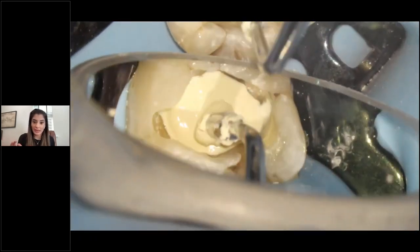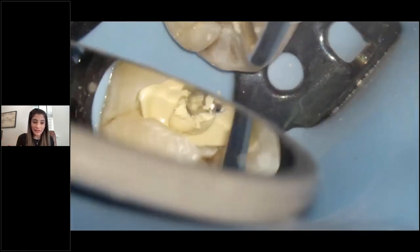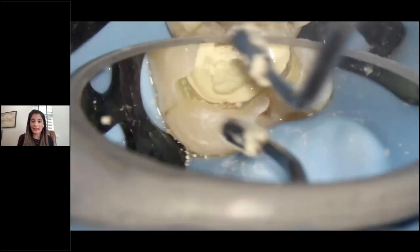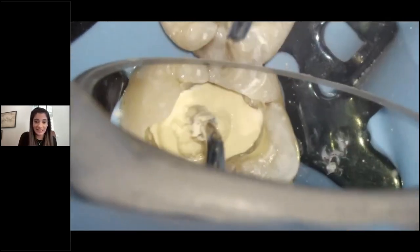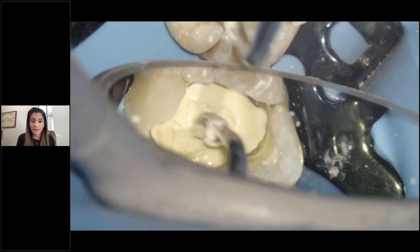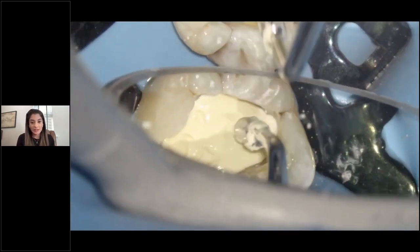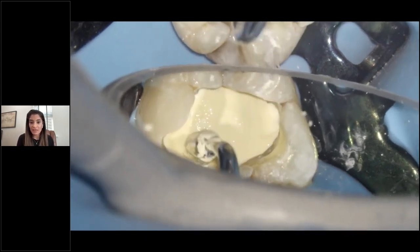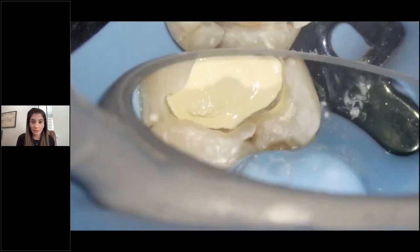And this is the next bit going in. This bit is quite fiddly with the old one, trying to get it very neat and tidy, picking it up with an amalgam plugger and then trying to get it into the cavity. So this has changed a lot with the new XP, which I'll show you in a bit. Once this layer was in, and you can see it's a fairly thin layer I've used, I then put a composite restoration on top.